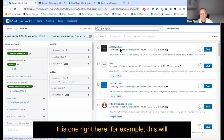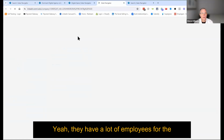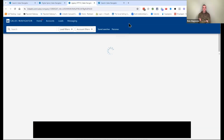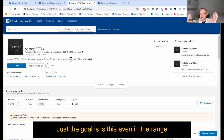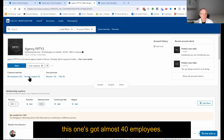And if I wanted to look at this one right here, for example, this would be a perfect example for what I was going to do next, actually. They have a lot of employees for the revenue they have. They probably don't make any money. Yeah, again, keep in mind, this is just high level stuff. It's not accurate, but you're just getting a benchmark. The goal is, is this even in the range where I might be considering, right? Now this one's got almost 40 employees.